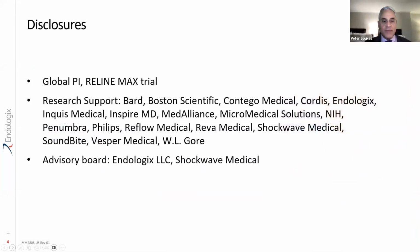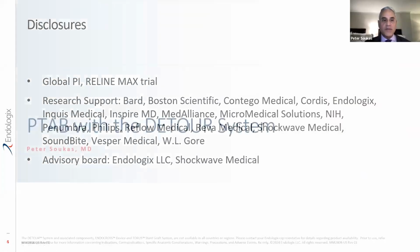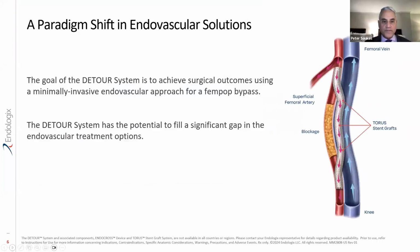And so these are my disclosures. I am on the advisory board for Endologics and was a participant in the DETOUR 2 study as a site principal investigator.